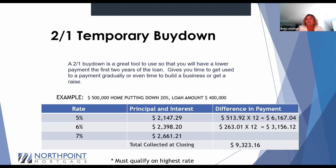But if you have a seller that has a house listing and they say, hey, I'll pay for a buy down, think about it this way. You're saving this for the buyer, and the buyer may go, hey, this is worth it. So that's kind of how a 2-1 buy down works.